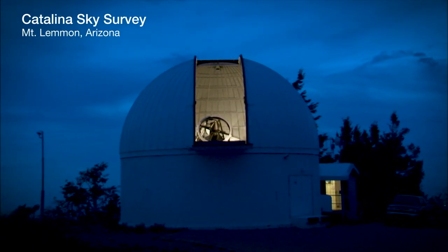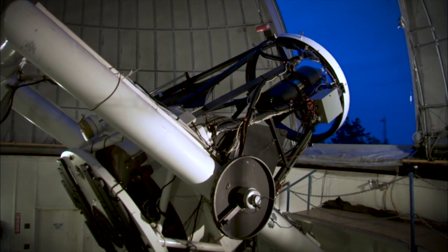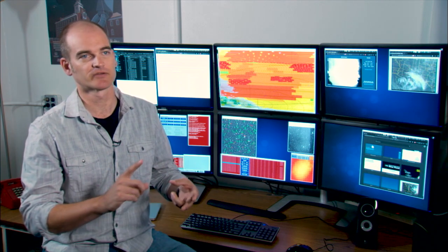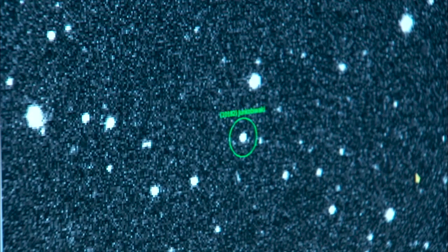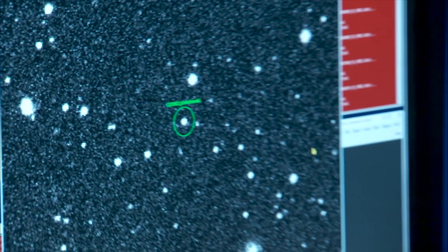Catalina Sky Survey and other survey programs are really sort of the start of the whole planetary protection ecosystem. It starts with discovery, goes on to follow-up and characterization, impact risk analysis, mitigation studies. But you can't follow up and you can't characterize and you can't calculate the impact risk of something you don't discover.